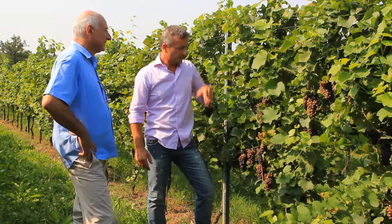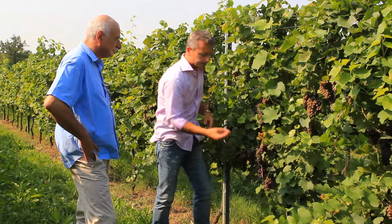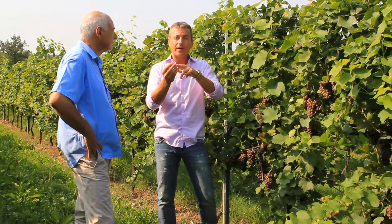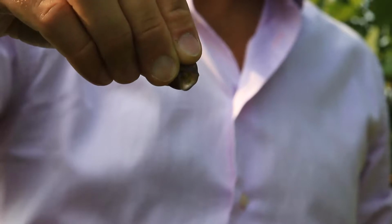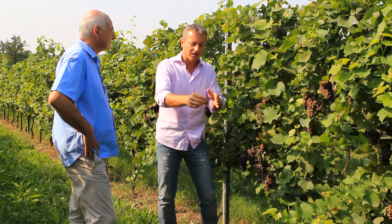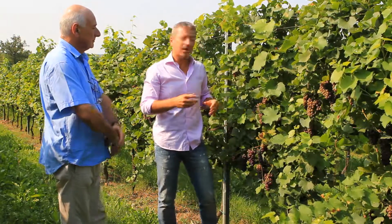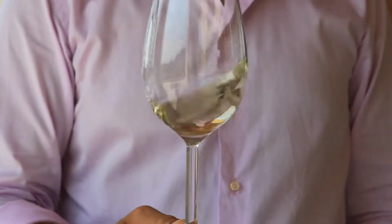Very simple, because the juice in every berry, it doesn't matter if the grape is white, gray or red, is always white. So it is enough to separate the skin immediately at the crushing, so that the skin doesn't give any color and the wine remains white.